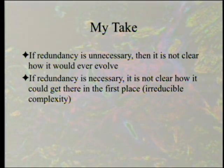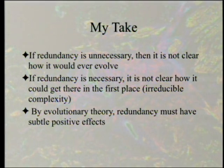And how do you get a heart that has that extra design? It's bad enough to try to get a heart that just barely functions. Now you're saying that we need to have a heart that has extra function just in order to get there? Now, by evolutionary theory, redundancy can't have absolute positive effects, because otherwise you get into irreducible complexity questions. It can't have no effects whatsoever, otherwise there's no reason to have it. So it must have subtly positive effects.